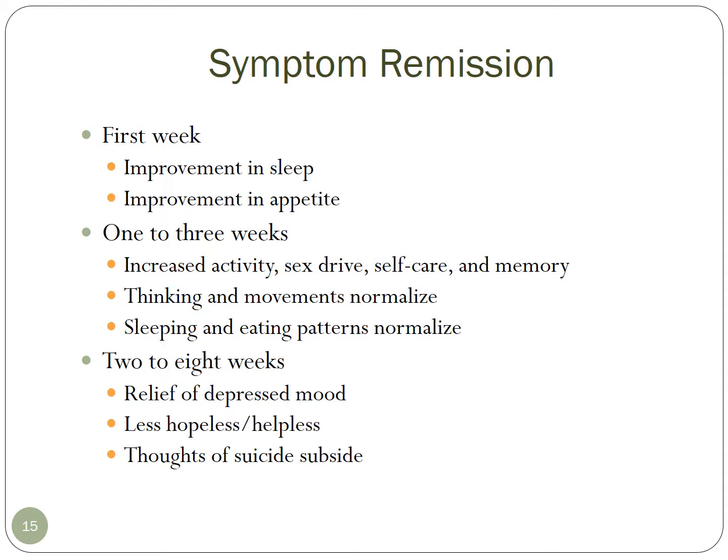So if you're not noticing benefits within those first few weeks, it may mean that you need to increase the dose or potentially even consider switching agents. However, it's important to recognize that it can take up to 8 weeks for full effect, so you don't want to give up on the antidepressant too early.